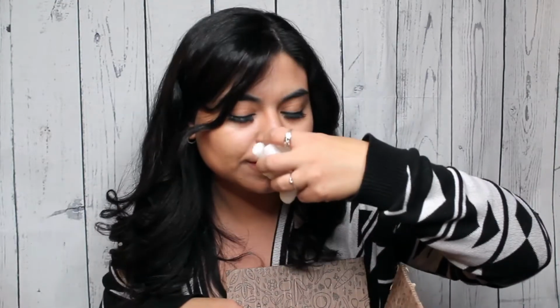And the packing peanuts, honestly, they smell really good too. They smell real nice. And then everything in this box apparently is recyclable, including the packing peanuts. These are recyclable and compostable. And everything in here can be recycled. And that's one of the things that I just love about Lush.